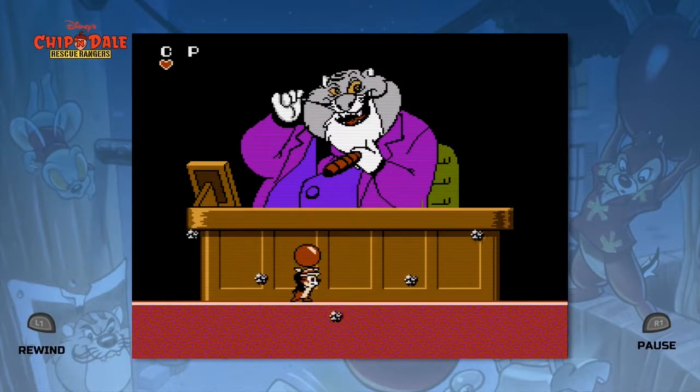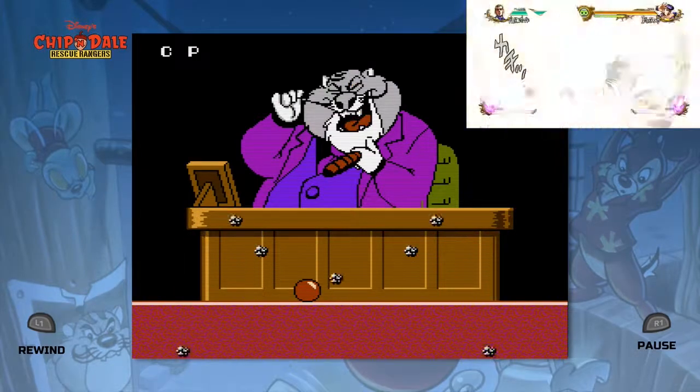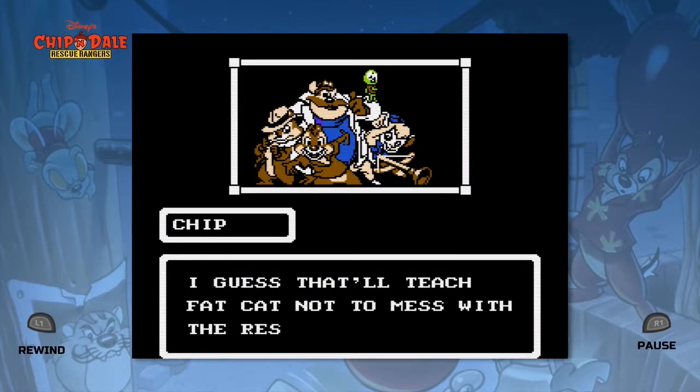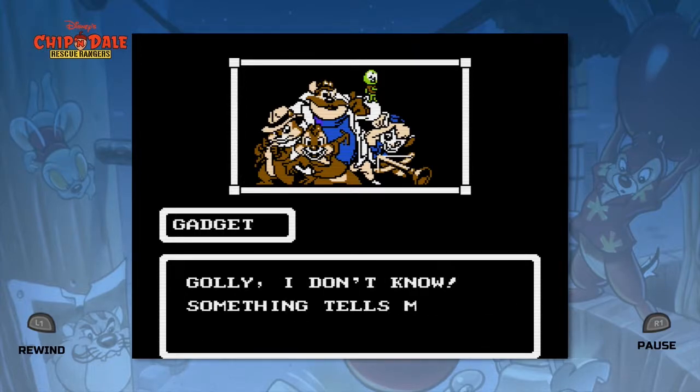You'll then have a final match with Fat Cat, who does nothing but sit on his desk and fire cigar ashes at you, which makes him pathetic, but as you can see, game rust got to me again that I had to use Bites the Dust to clear my mistakes yet again. With Fat Cat defeated, he is sent to Animal Prison, which is non-existent in the show by the way. The team celebrated on a job well done, ending the first game.